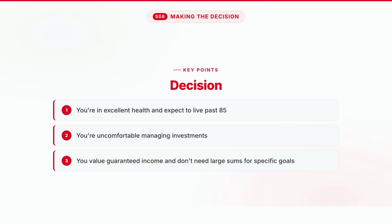You have dependents who benefit from your longevity insurance. Here's the order. You have serious health concerns and don't expect to live past 80. You're confident in your investment ability and market timing. You have specific financial goals, major travel, gifting to heirs, real estate, that need a lump sum. You want control and flexibility over your retirement income. You're young enough to manage the account over 30+ years. Current interest rates are unusually high, making CV calculations very favorable.